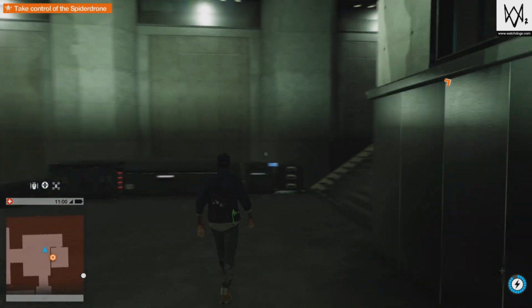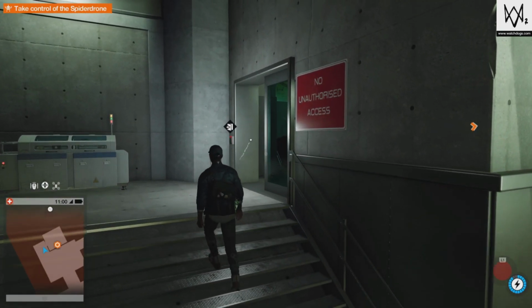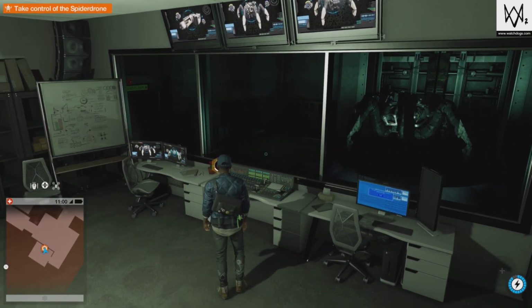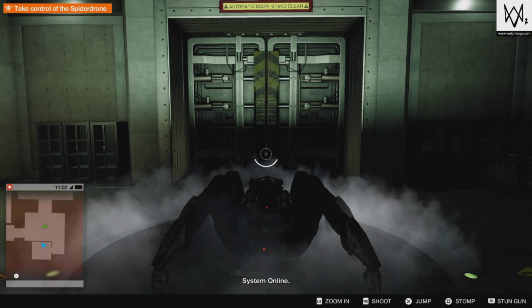Okay, for the next part, we'll get to control the spider. Now, a little pre-warning, I'm not going to talk through our control of the spider, mainly because it is about to get extremely loud. And I don't want you not being able to hear what I'm saying at the same time as the spider doing its thing. So, enjoy the spider.